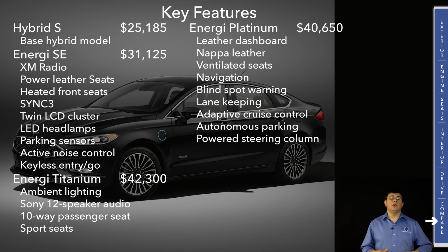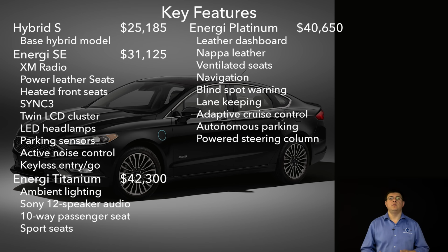Remember that in this video, we're talking primarily about the plug-in hybrid. The plug-in hybrid starts at $31,125, which is about a $6,000 increase over the base hybrid model. The primary reason for that is that the Energi model comes only in the SE trim, whereas the hybrid does come in the base S trim.